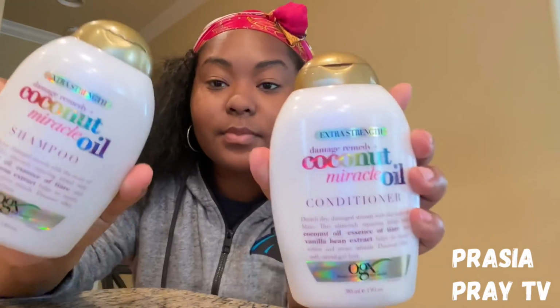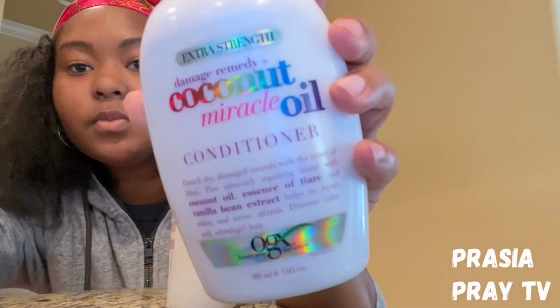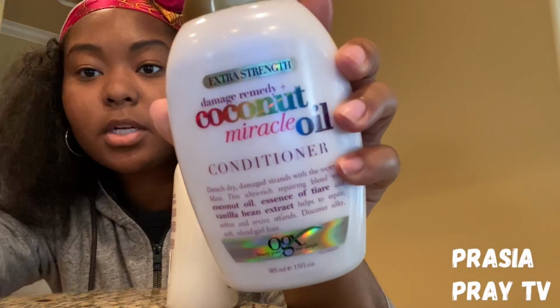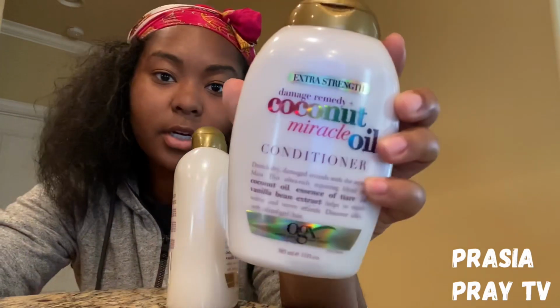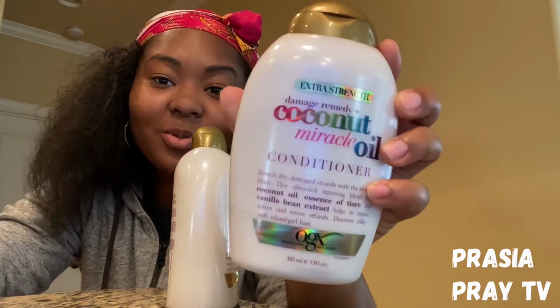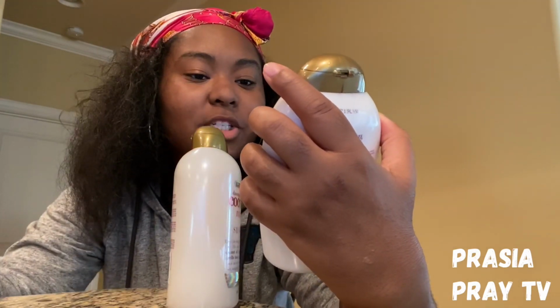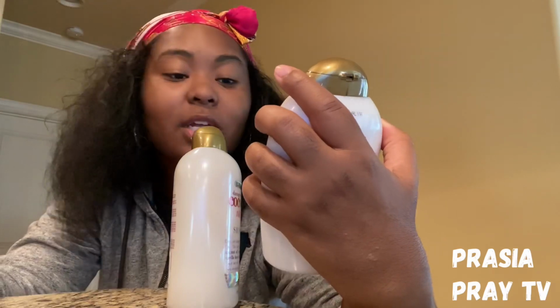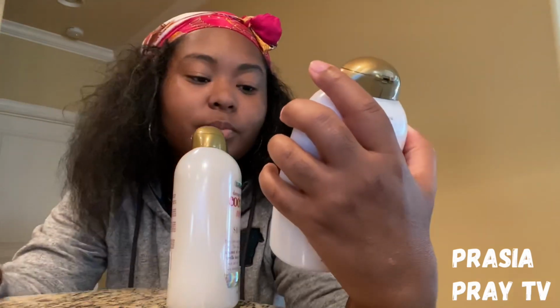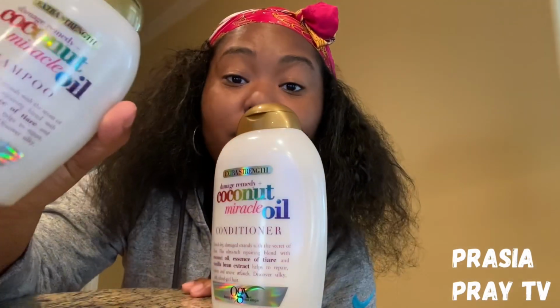Boom! I don't know if y'all can see that. Try to make it clear. There it go. It's the Extra Strength Damage Remedy plus Coconut Miracle Oil. This is the conditioner, and I have the shampoo as well.